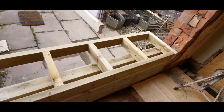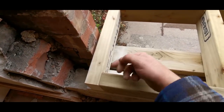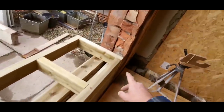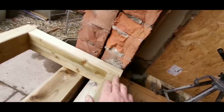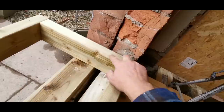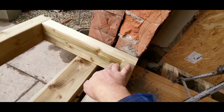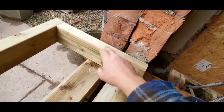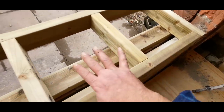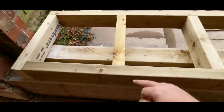So that's going to go like that. You see, I've projected these through because I want to get a fixing through there into this. I've got to make this up yet. Oh, here's a better example. Imagine if that timber ran through, I'd be screwing into the cut end of a piece of timber. But at least here I've got a decent chunk to get my screw into. That one, same again, got to make that up. Along here, I'll pack it all level. And I'll just be able to spike a screw down wherever I need to.